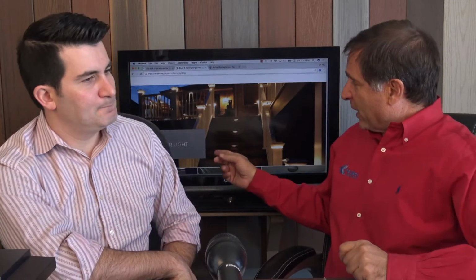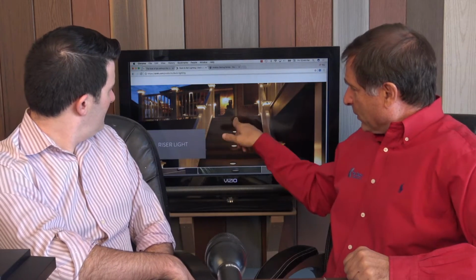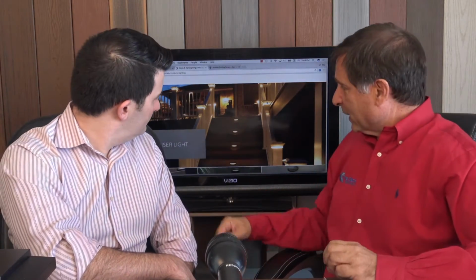All right, so here this is a very standard looking deck. It looks great. Yep. We have the post cap lights on, that's an Azek, so that's the premier post cap lights. It has the riser lights. They have them on every other one. It's up to you. Most people put them on every one. I've seen 2 and 3 on every one. It just really lights it up.